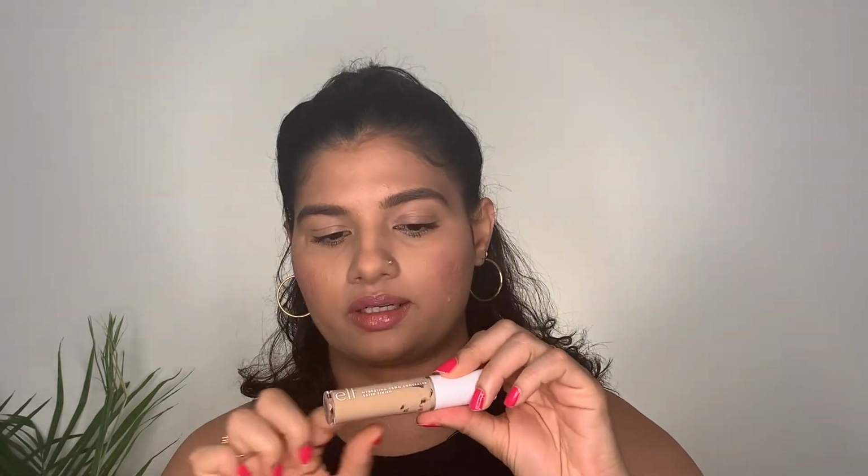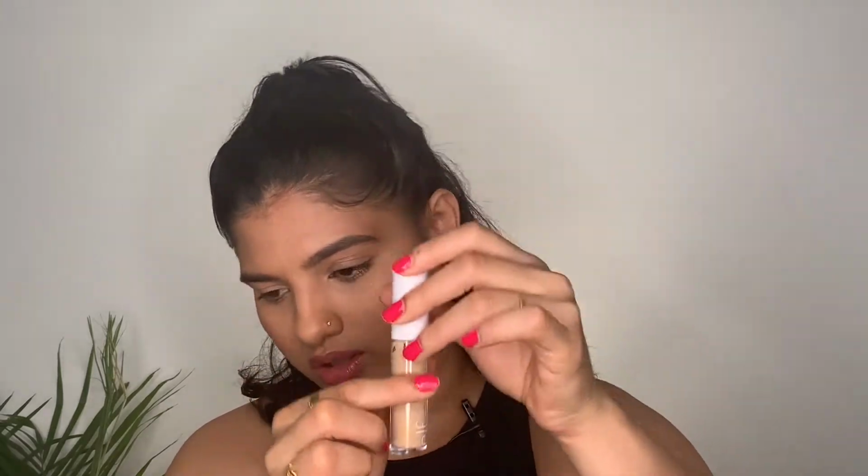All right, so that's a little bit of background on how I found it and how I got it. Let's read their claims. I have my notes here. They claim it to be lightweight, full coverage, hydrating satin finish, long wearing, and a shade match guarantee. It is also cruelty free and vegan. They have 25 shades, and they say that once you apply it and it dries, it will match the shade you can see on the bottle here.